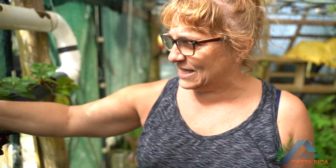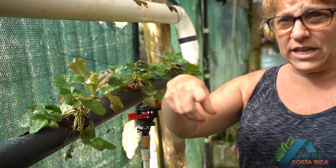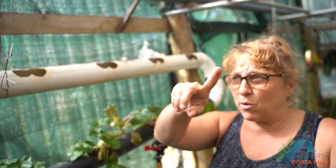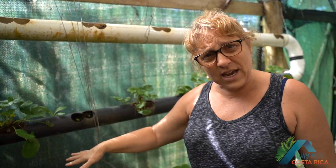Here we have our strawberry plants, and as long as we get to them fast enough before some little critter gets in here, we've got some great strawberries. And then I take the extensions and I'll just put them into the hole next to them, and then it's part of the hydroponics or aquaponics that it feeds through these tubes as well, and then the strawberries can continue to grow in this area.